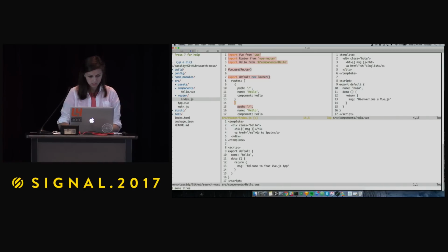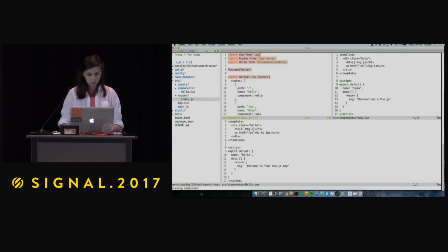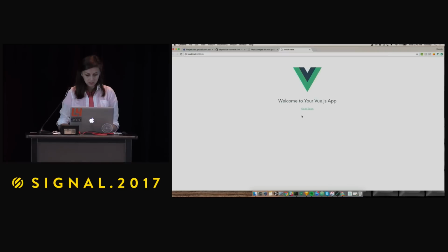And so I'll add this route, stick it in here, and I called my route ES for Spain, and I'll call it hola, and then component hola. Oh, and that reminds me, I have to import it. Super thrilling. So now that I've imported all of these things, created a new template, I can theoretically go to Spain, and it broke. Wait, why?